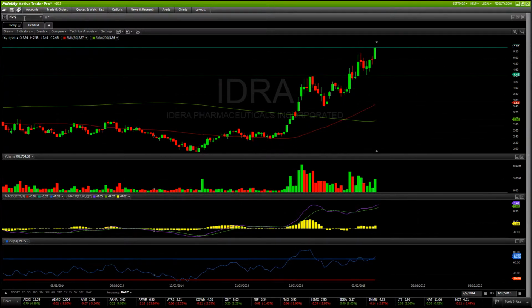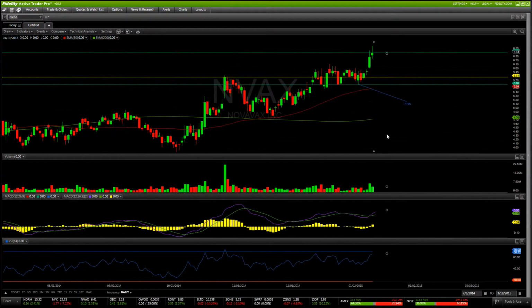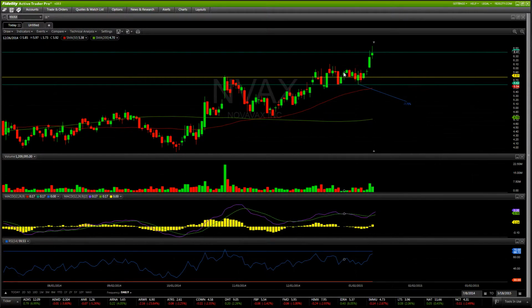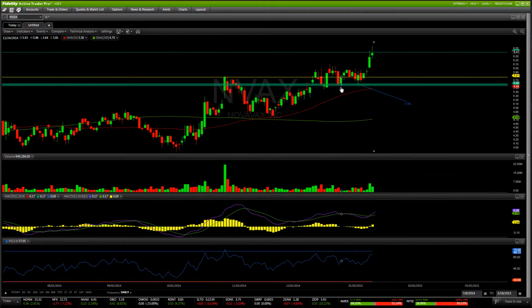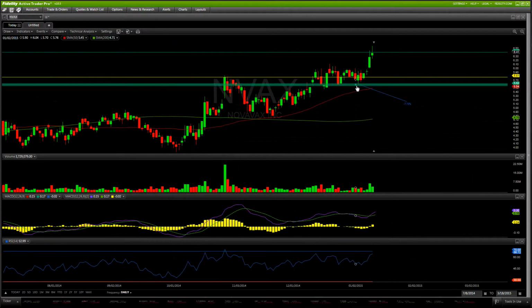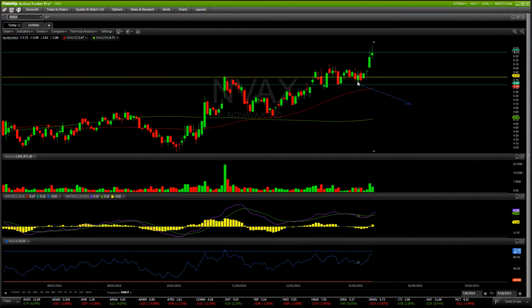Next up, NVAX. Just another great pick here. Had the call here with the break above 581. I believe the first call was this day here, which obviously was the false breakout that we had talked about, and it pulled back. During that pullback, we put in a nice double bottom right here around 561, 562. Great area of support. And I alerted this on the forums on this green day right here when we closed back above this 581 range.